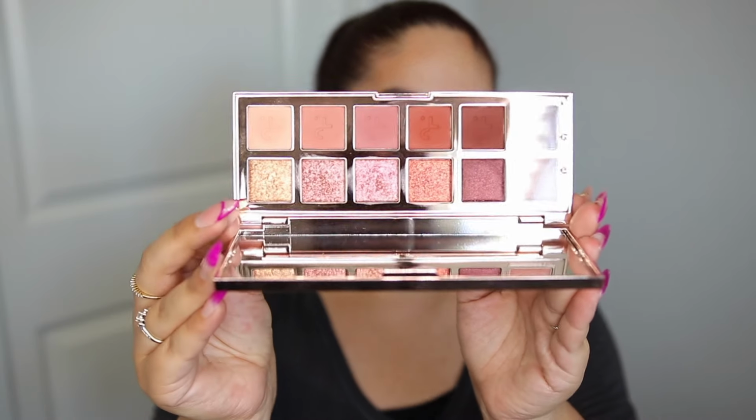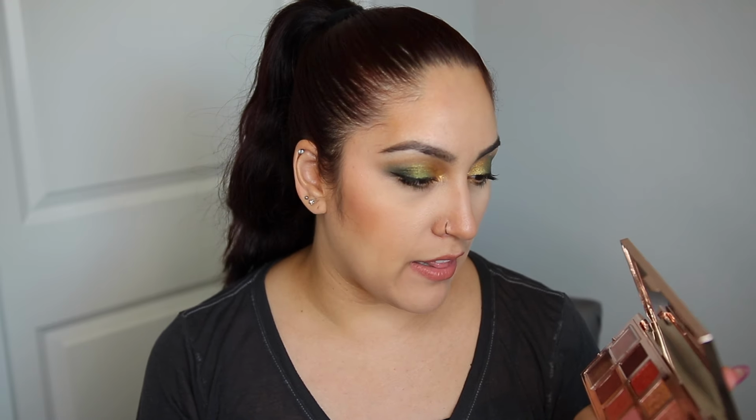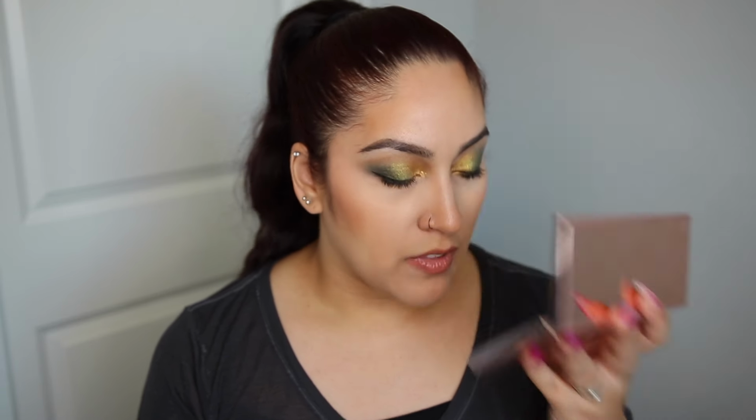And then another one that I used up is my Patrick Ta Major Dimensions 2 palette. This one here is more of the berry tone shades. I wasn't super impressed with the formula. I'm not sure if it's going bad or anything. I know a lot of people's palettes are getting moldy, and I just wasn't overly impressed with the shimmers. They're okay. They worked, they did the job, but I wasn't overly hyped about this palette.